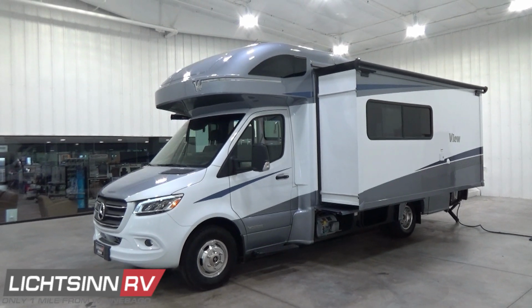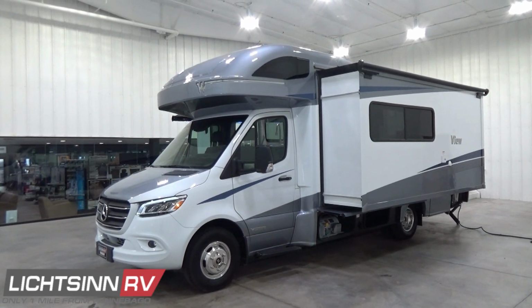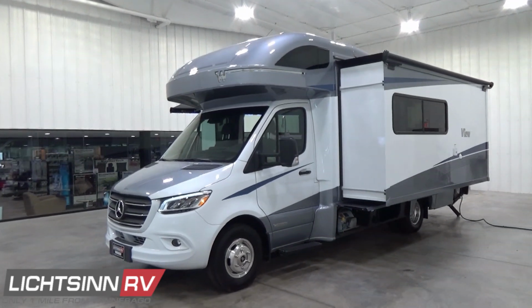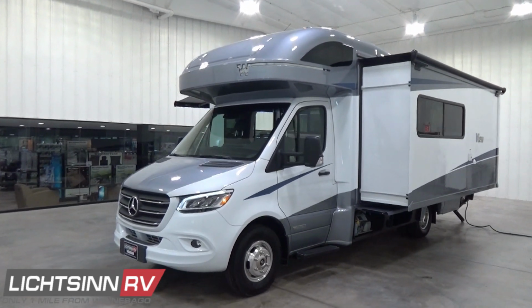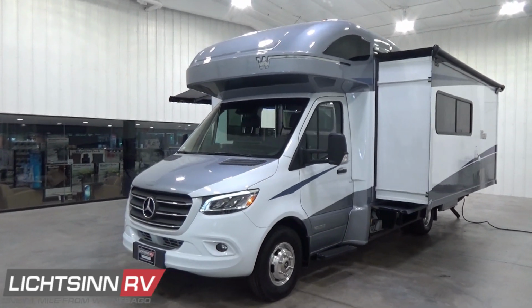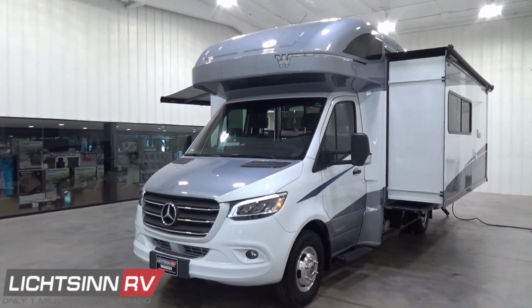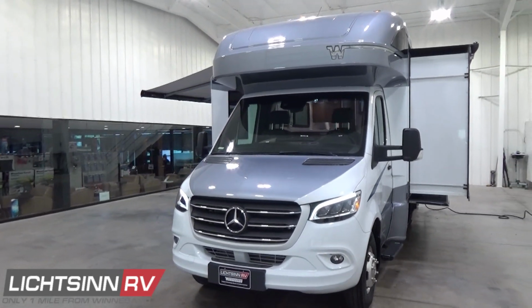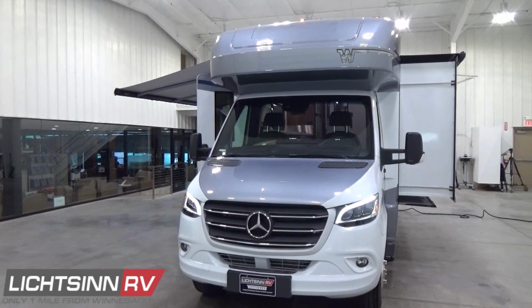The coach is powered on the VS30 chassis, which does include the upgraded 11,030 pound gross vehicle weight rating chassis. So it includes nearly 1,100 pounds of occupant and cargo carrying capacity, of which then you would reduce for people, cargo, and any fresh water that you may travel with.